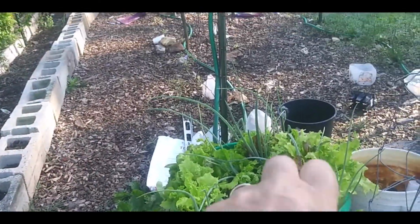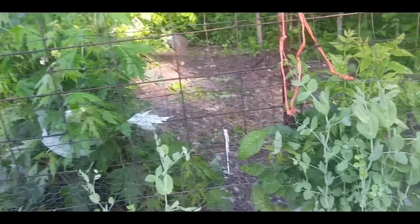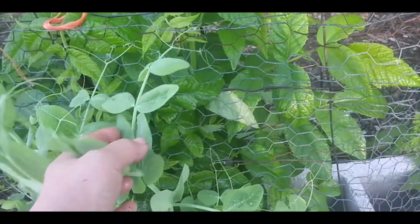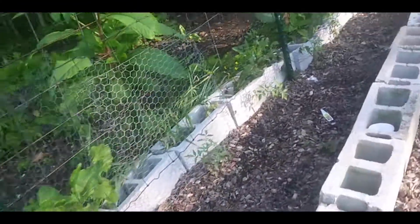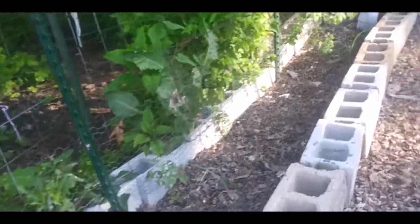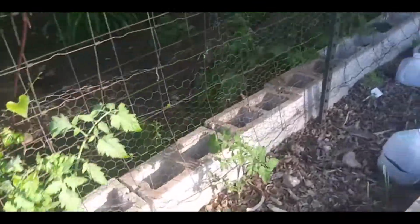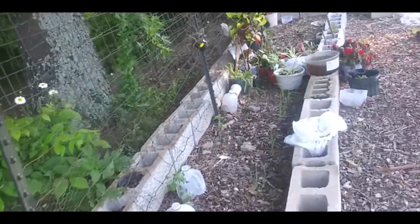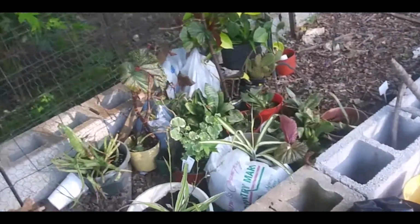I have been harvesting this lettuce. These peas, I don't know. One of the peas in strawberry fields is getting ready to bloom. I don't know if these are or not. I can't really tell. But the marigold is in the stump. I need to get some string and tie up this old German tomato, because she is kind of leaning a little bit. Oh, looks like I need to water that badly.